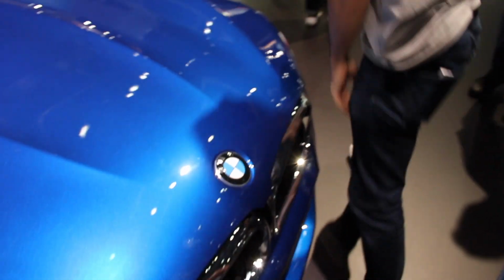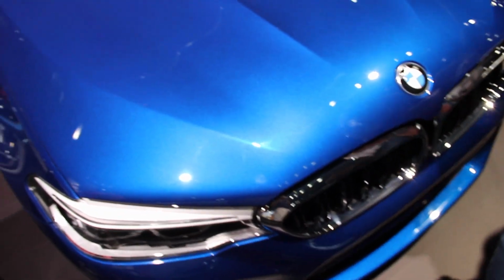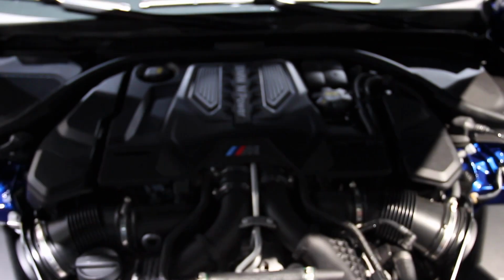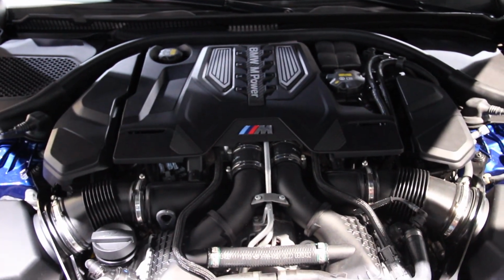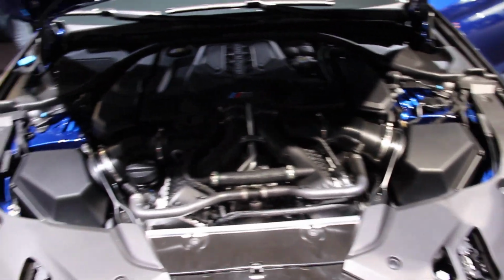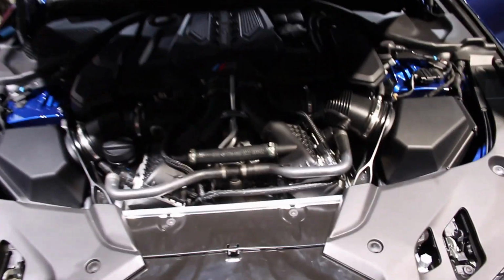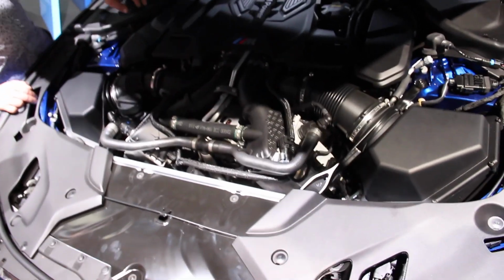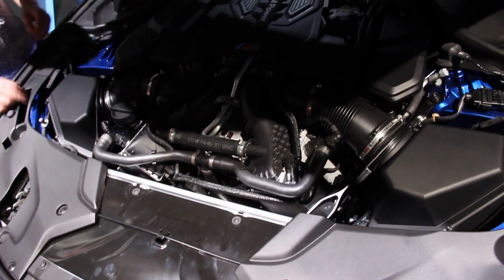Wait, you might have to pull it twice. It might be one of those pull thing twice. We'll try that again. How many M5 owners does it take to open the hood of a new M5? Oh, that, yeah. Yeah, just me. So it's the same S63, with a new cover and a different tune. Is it the same engine? Mm-hmm. It's the second M5 to reuse the last generation's engine. I like the cover though, it looks nice. A little different design on that.